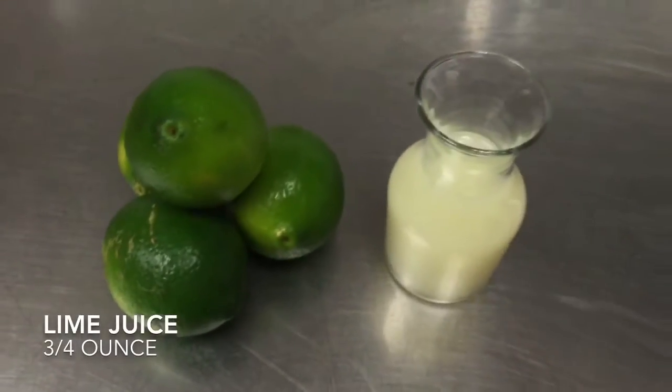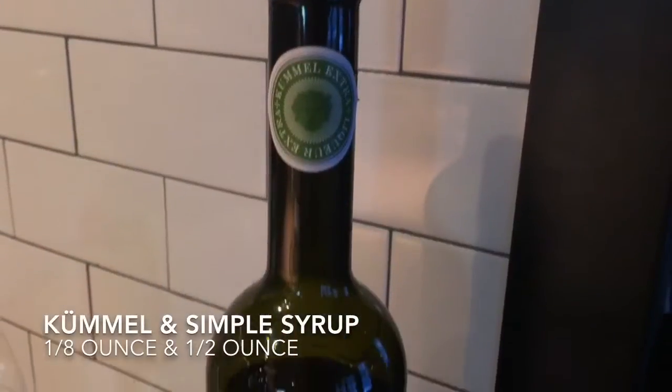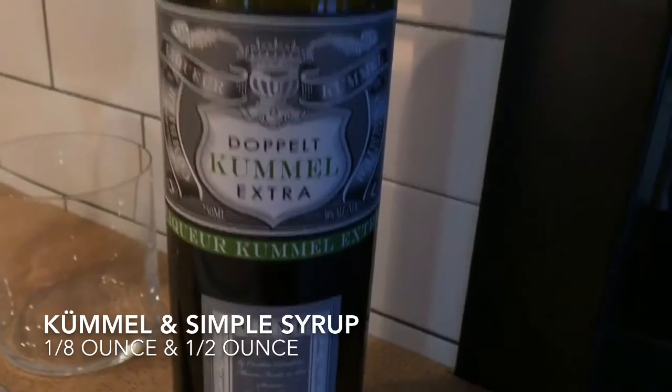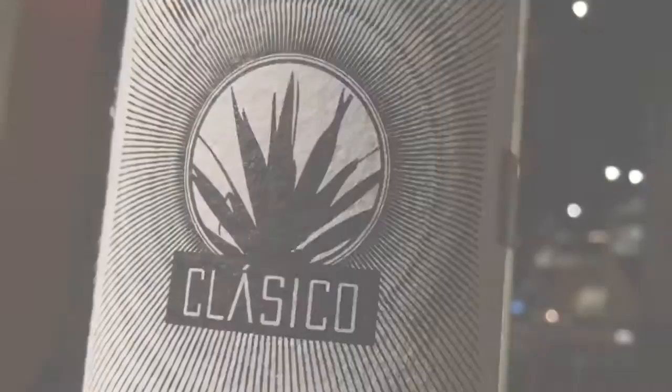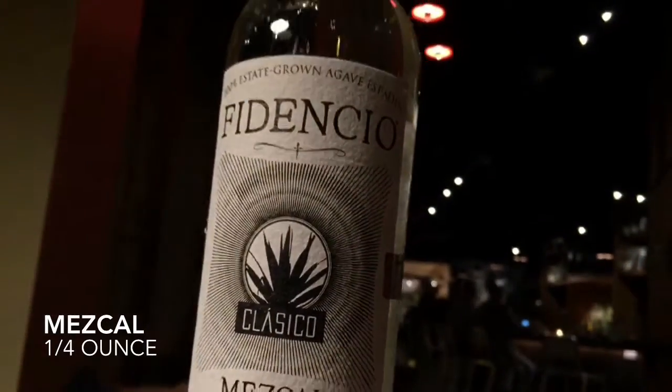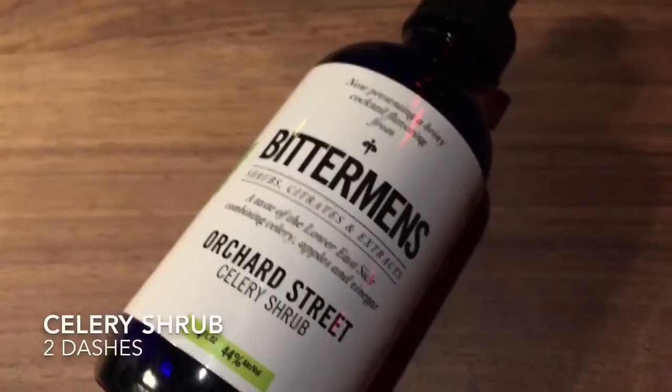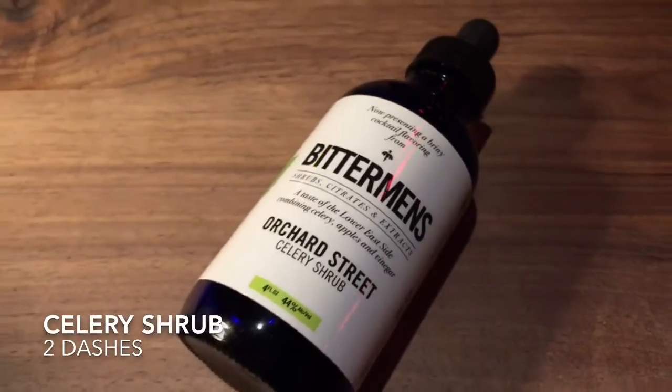Then we'll add 3/4 ounce of lime juice and lightly sweeten the cocktail with simple syrup and kümmel, which is a liqueur flavored with caraway, cumin, and fennel. Lastly, we add some extra dimension with some vegetal smoke, courtesy of 1/4 ounce of mezcal, and also the bright pickling spice of Bitterman's celery shrub.